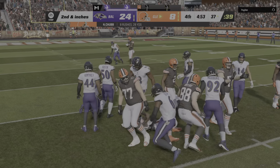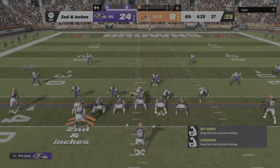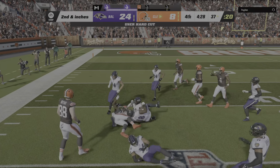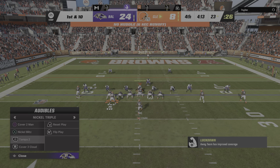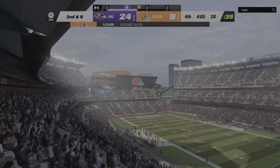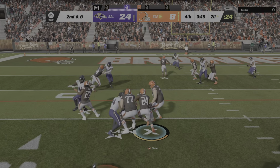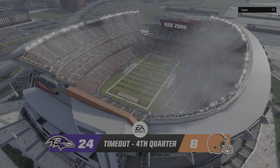Pretty solid run here on first down. Almost picked up another first, but he appears to be a few inches short. And he'll follow his blockers there all the way down to the 23-yard line. On first down, Chubb going to get forward for only about a couple. 2nd and 8 forthcoming. The last run good for 2. Here's 2nd and 8. And able to get him down, but he does reach the 5. The Ravens going to use the second.